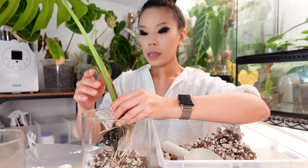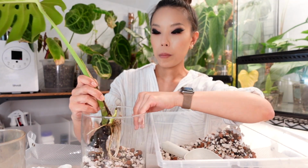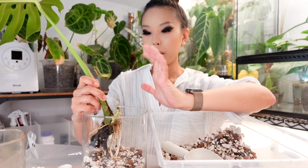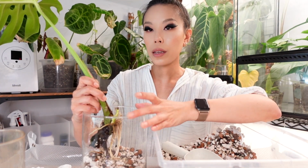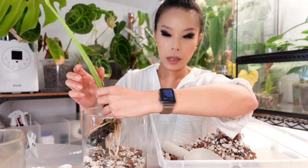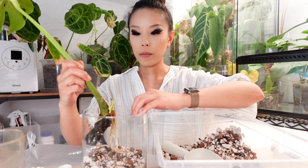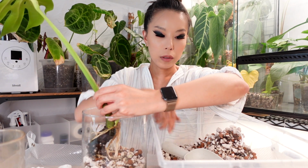I'm going to pot it really close to the front so it has all the space in the back to grow this way, and then if I want to put a pole in there, I have this space right here. So I'm going to go all the way to the front here and kind of angle it a bit forward so the stem is pretty vertical, and we'll start filling you up.